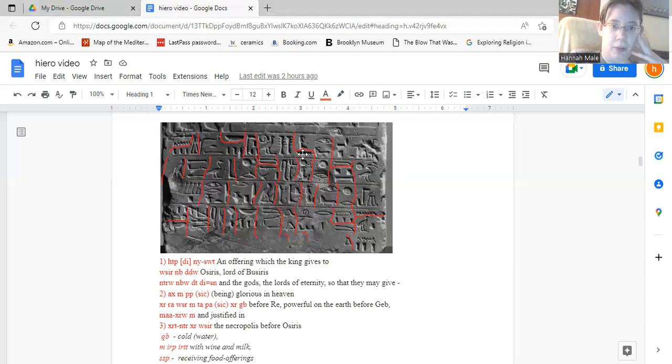So this part is "an offering which the king gives to Osiris, Lord of Busiris, and the gods, lords of eternity, so that they may give," and then you go into this next one here, "being glorious in heaven before Ra, powerful."